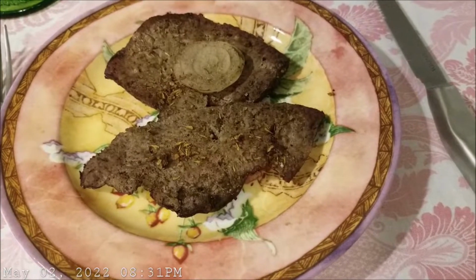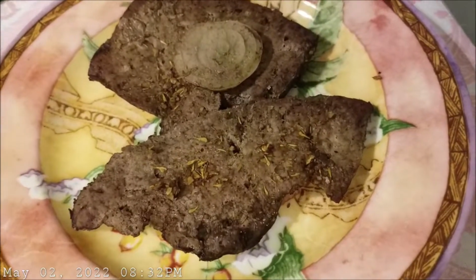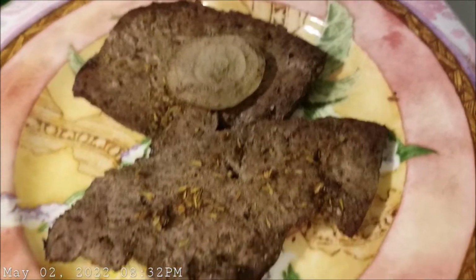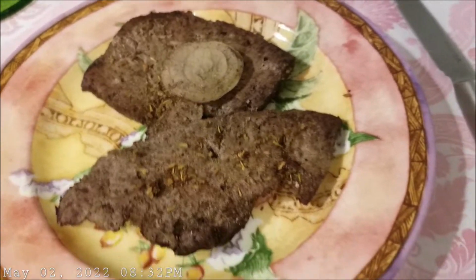For dinner, I'm having beef liver. I think this is my first time ever having liver. We'll see if I can actually eat this tonight. Yeah, I was trying to be polite though.